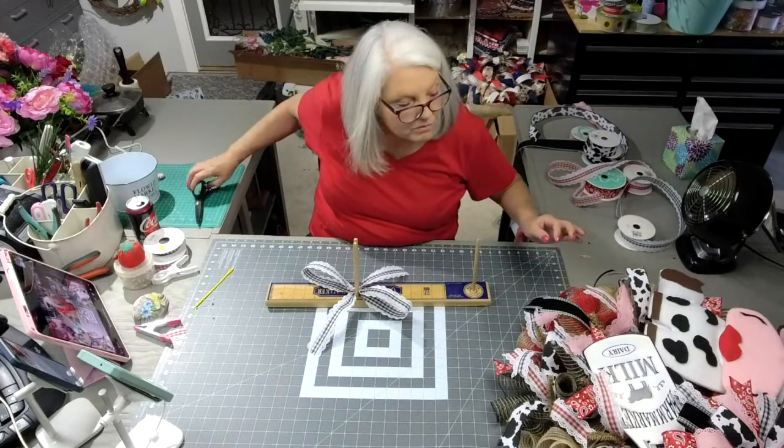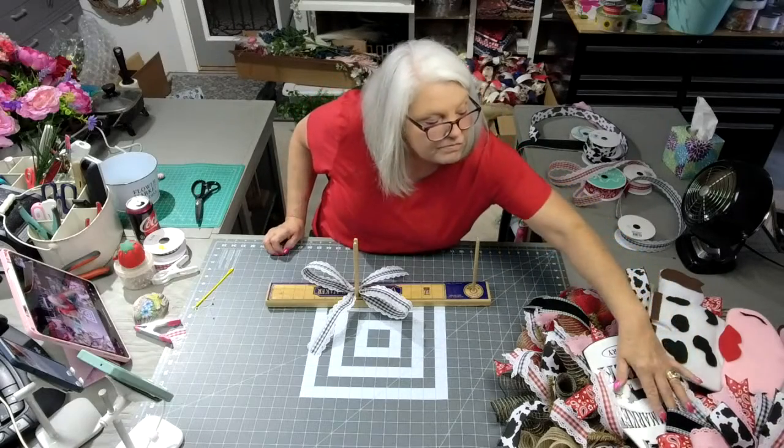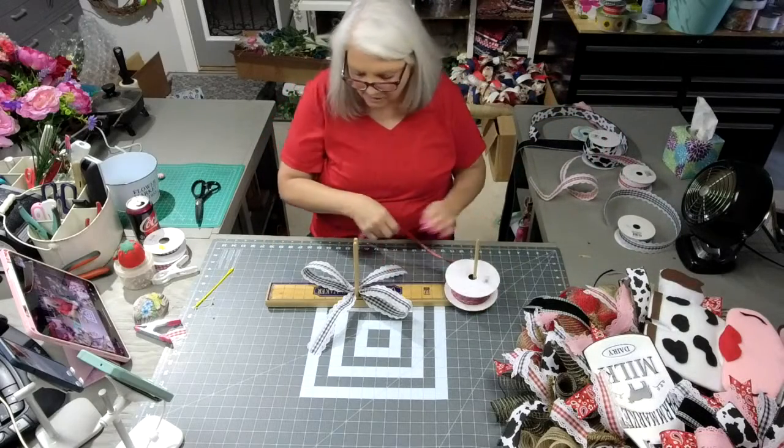And then what ribbon did we use? We used black. We used our bandana.